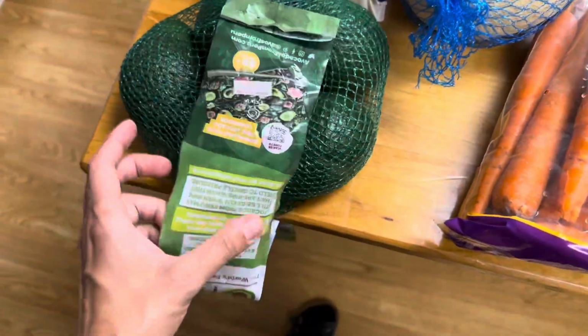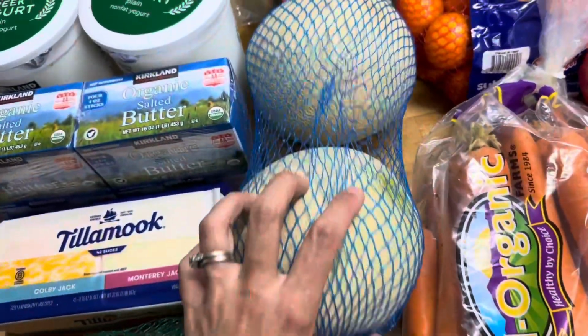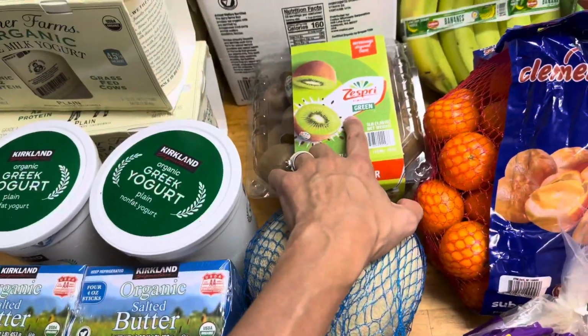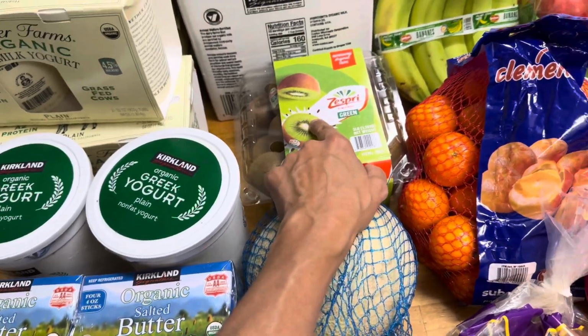We grabbed a bag of avocados. This is 5 avocados. 2 cantaloupe melons, kiwi. The kids love kiwi. They eat the kiwi out of there with a spoon. How do you eat your kiwi?